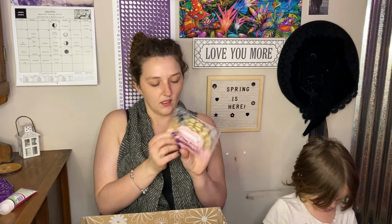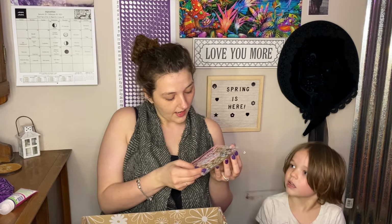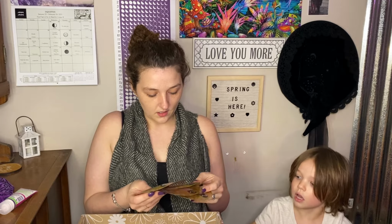Oh, I've had these masks before. The Suns Out Pouts Out Gold Foil Lip Mask. This is a set, I think, of 4. So I think I'm gonna keep 1, and I'm gonna put 3 of them in the giveaway.